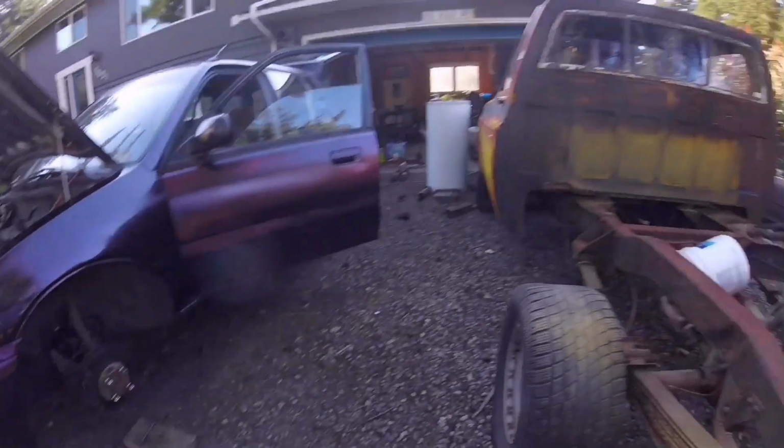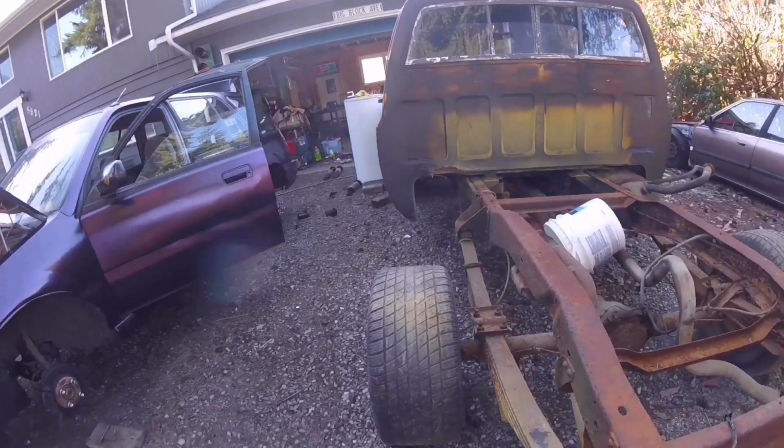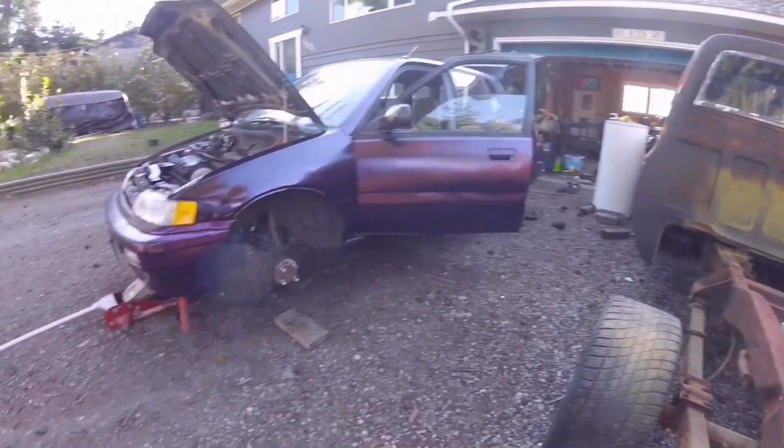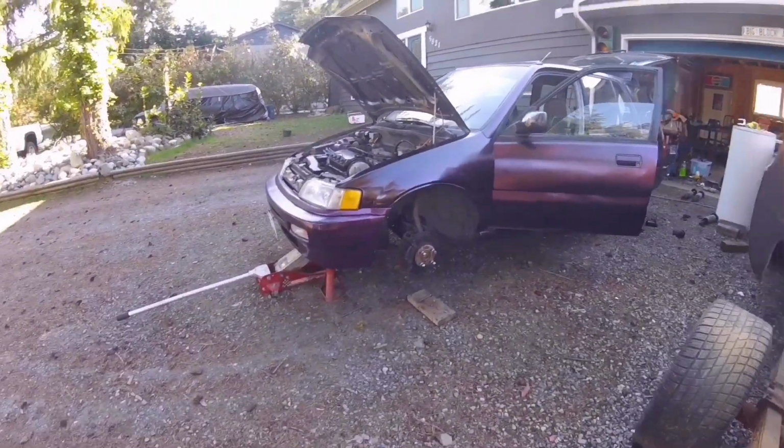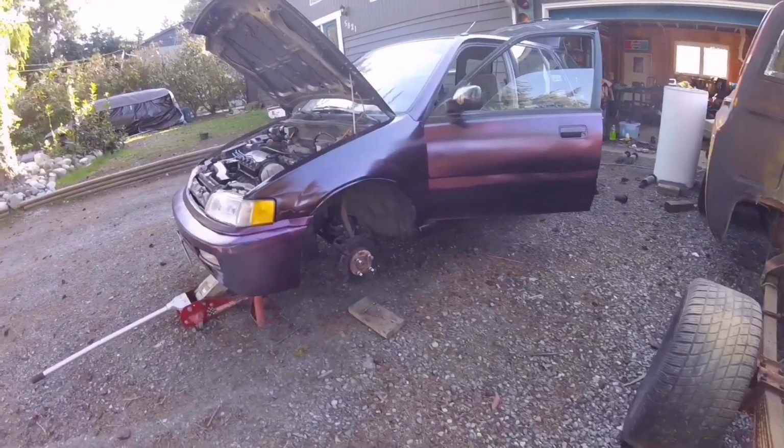I always cut springs, eBay coils, because I just don't give a fuck about my ride. And they're cheap cars, so why would I put $1,200 coilovers in a piece of shit? So yeah, I just never cared, really.